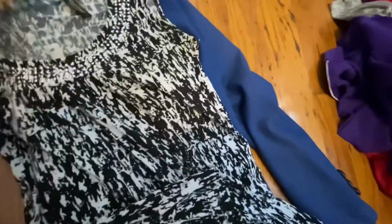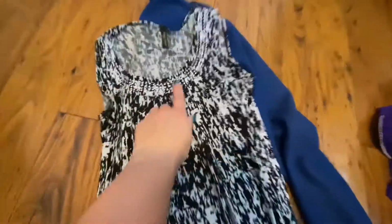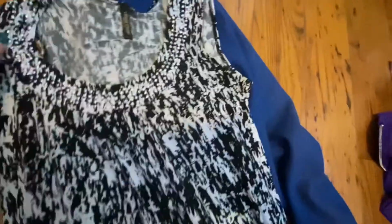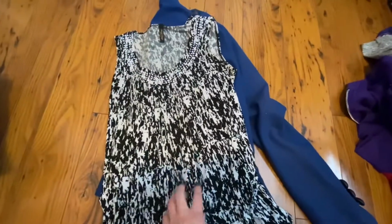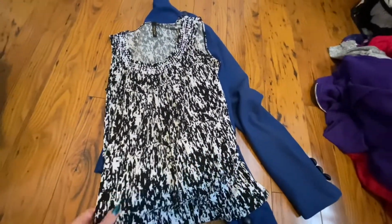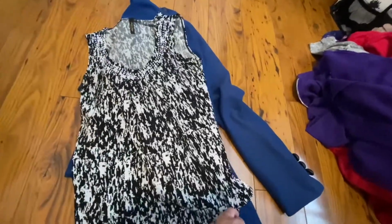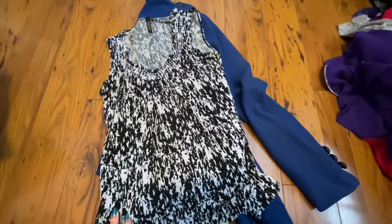And then I have this top that I've had for ages. I think it's from Winners, and it's got this bejeweled detailing here. I have worn the life out of this shirt. I have worn it to death, but it's that type of material where it never seems to age, and it wears really well because of the type of material that it is. I'm just really tired of it because I've had it for so long.